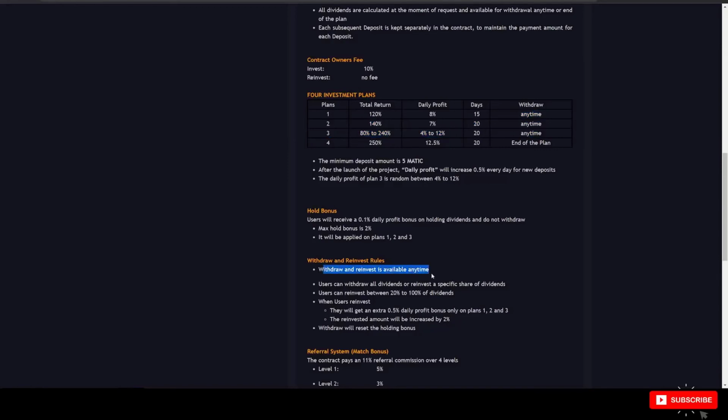Withdrawal and reinvest is available for any time on those plans. Users can withdraw all dividends or reinvest a specific share of dividends. Users can reinvest between 20 and 100% of the dividends. When users reinvest, they get an extra 0.5% daily profit bonus only on plans 1, 2, and 3. And again, that is because you can withdraw those anytime. The reinvested amount will increase by 2%. Withdrawal will reset the holding bonus. So just keep that in mind. Obviously, they're trying to incentivize you to go ahead and reinvest after you've received your dividends, right?